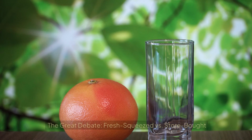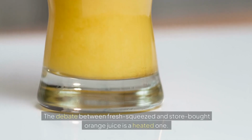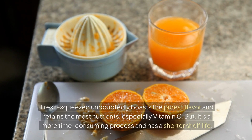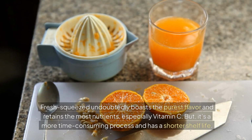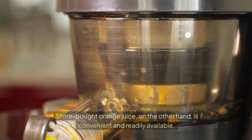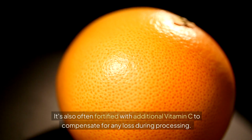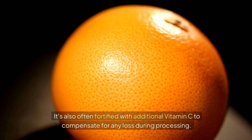The great debate, fresh squeezed versus store-bought. The debate between fresh squeezed and store-bought orange juice is a heated one. Fresh squeezed undoubtedly boasts the purest flavor and retains the most nutrients, especially vitamin C. But it's a more time-consuming process and has a shorter shelf life. Store-bought orange juice, on the other hand, is convenient and readily available. It's also often fortified with additional vitamin C to compensate for any loss during processing.